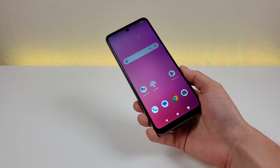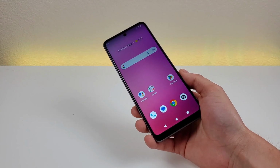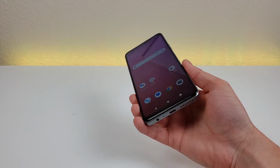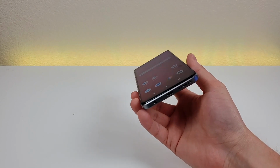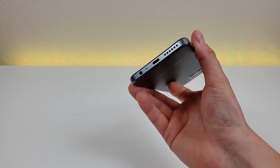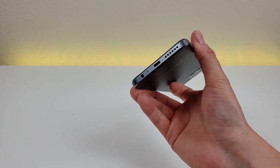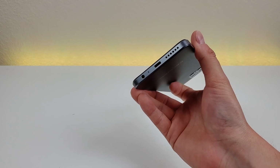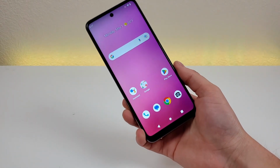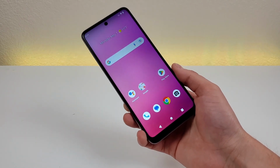Now there really is a long list of things that I appreciate about this phone, but to finish off this list, I've got to mention the final one, and that is that we're getting a headphone jack here with the device. Now, that might seem like a feature that's not very significant. However, at this point in 2023, we're seeing less and less phones, probably the lowest amount ever, that don't have a headphone jack. Now, Apple was the first company to get rid of the headphone jack with the iPhone 7, and then soon after, some of the competitors started to follow.